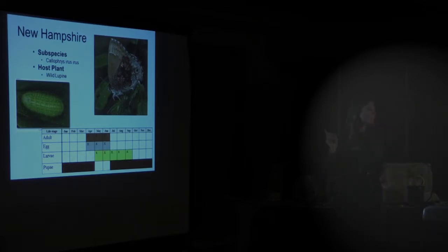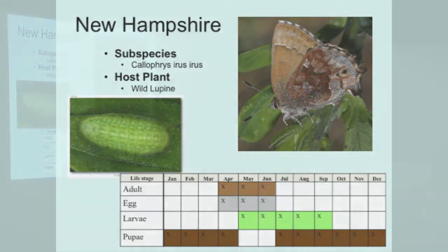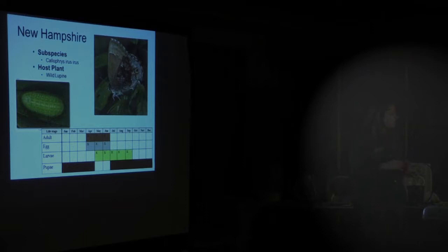So here's a nice photo. The frosted elfin is unique out of the brown elfins in that it has this light coloration, and the black dot is the signature. Even if the frosting wears off, the black dot is always there. So its life stage is it overwinters as a chrysalis, and it only has one generation per year.